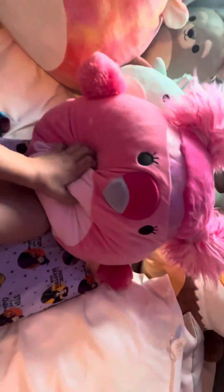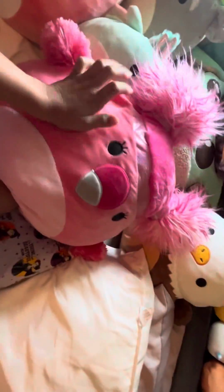And this is a flamingo. I love it. My mom got it for me when I was really sick. I forgot the name of it, but yeah, it's really cute. I love it. These two are some of my favorites.